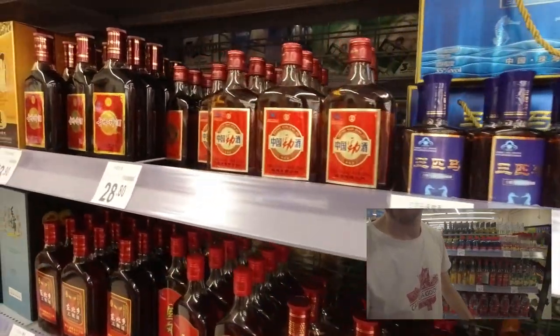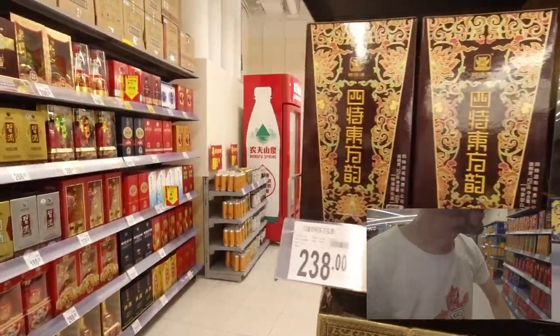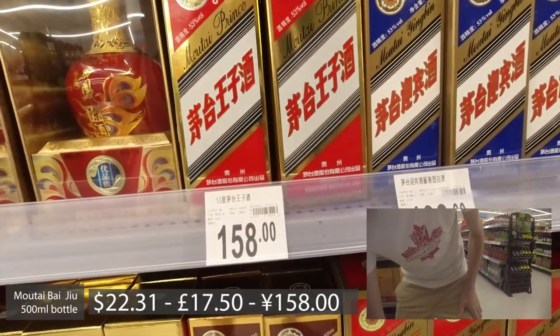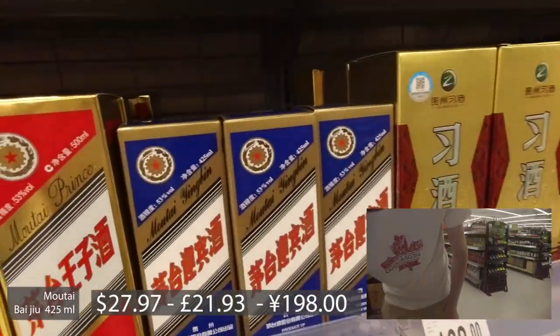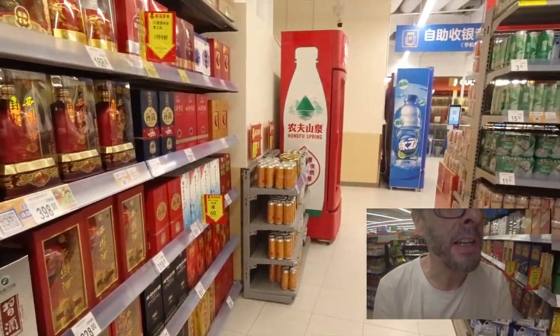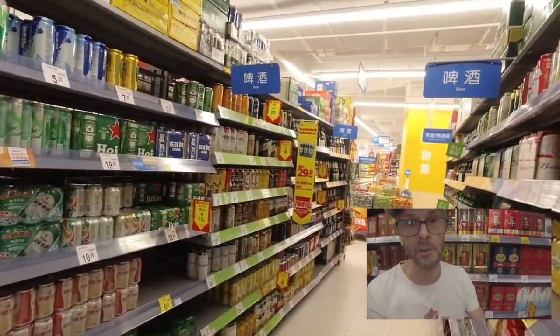Again, sort of Chinese liquors here. And then finally, there's another Moutai there at 158, 198. As I say, the Moutai is a really famous brand, but it does vary massively in price.